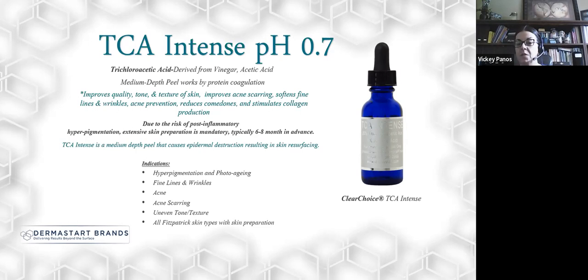So for your clients that are at the point where they want to do something a little bit more aggressive, and they want a little bit better results, but they don't want a lot of downtime, and don't want to do anything that has a lot more side effects, this is a great treatment for them. It helps to improve hyperpigmentation and photoaging, fine lines and wrinkles, acne, acne scarring, uneven skin tone, all Fitzpatrick types with proper preparation.